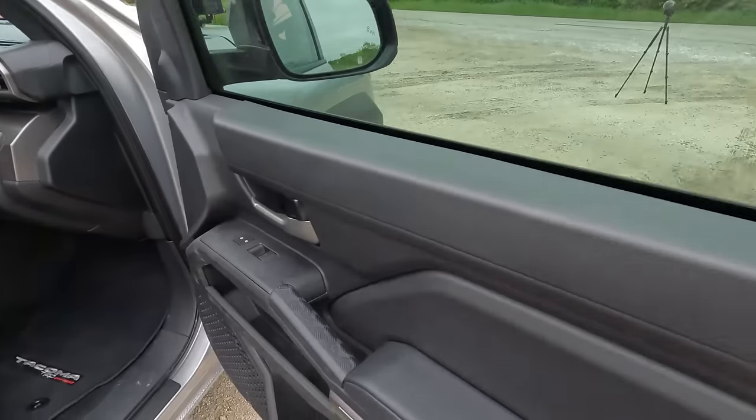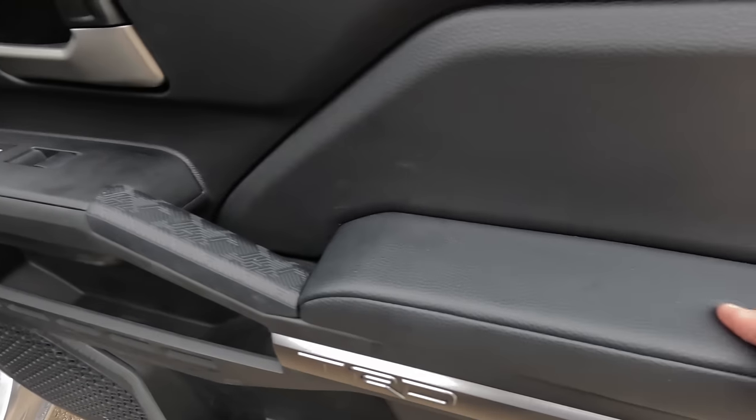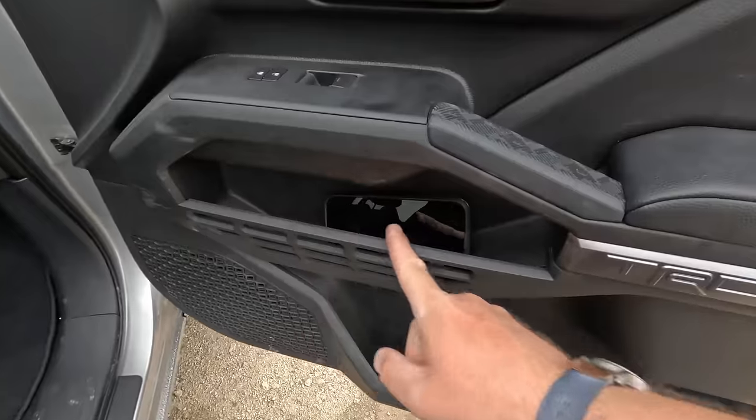Moving on to the door, Brian, we get a nice non-padded door sill. That theme continues. Some would say cheap. Moving on to the door rest, it's padded, which is nice. And Brian, it does go through, but there's a big storage cubby to hold whatever you put in there, on a molle panel to strap it down. It's like a water slide.